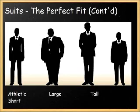So the pain points if you're a larger guy are going to be trouble getting jackets to fit at the waist, and when you do find a jacket that fits at the waist, a lot of times it's going to be too big in the shoulders, and so you're going to have shoulder pads that are hanging over your shoulders. And there are some solutions.